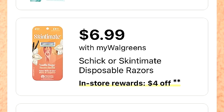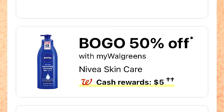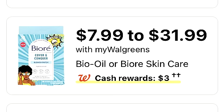Selected Schick razors are on sale for $6.99. Selected Nivea skincare is on sale, buy one, get one 50% off. I think I remember seeing a coupon for Nivea. If a coupon is available, this would be a good deal. There is a deal on Biore skincare. It does range in price from $7.99 to $11.99. Upon purchasing two of these products, you do get $3 back in Walgreens cash.